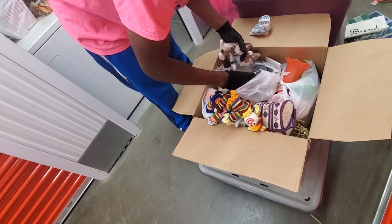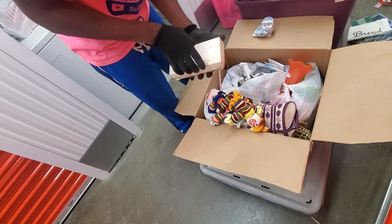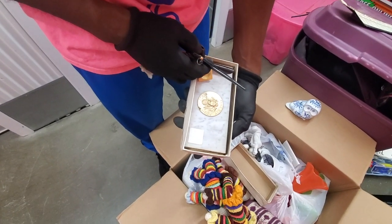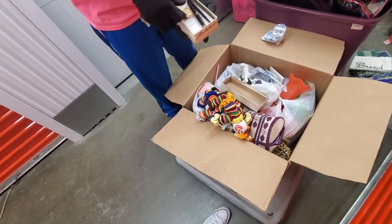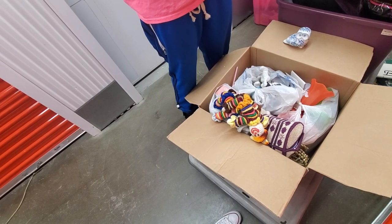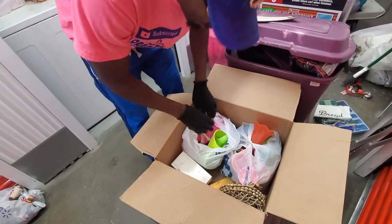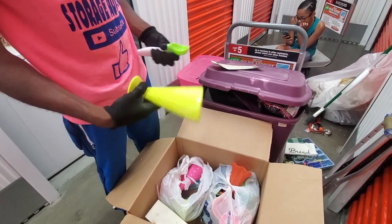Okay. Let's see what's in here. What's this? Oh, wow. United States Air Force. Okay. Not bad. Ooh, next box. Ice cream. These are cute. Ice cream scooper.